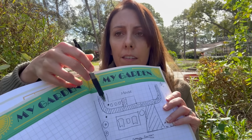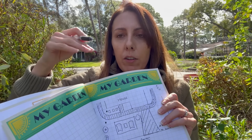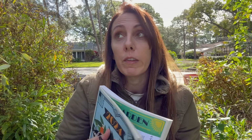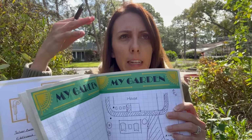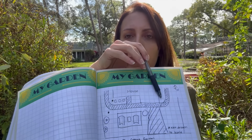So what I'm thinking is, what if I focus first on this area and how all that looks together? I think it's still gonna need to be broken up into multiple projects just for the sake of the fact that I can only do so much at a time. Also, I think it'll help me as I plan stuff to not get overwhelmed. Because like I showed you, it's a huge amount of space.